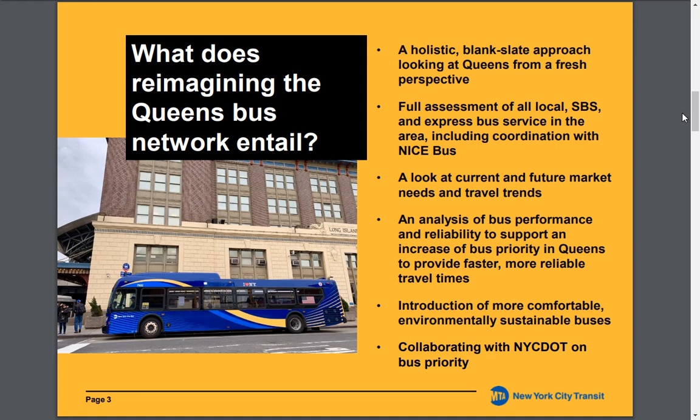More like in coordination with MTA's Long Island Bus, because let me tell y'all something. NICE is not nice at all. They have done more damage to Nassau County than what the MTA could have ever done. I know that Nassau County executives were mad as hell at the MTA when they cut certain bus service back in 2010, and then a year later, the MTA threatened the county, wanting more money to have these buses in operation. Otherwise, they were going to cut more service.